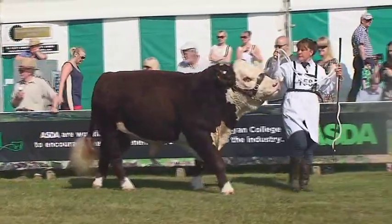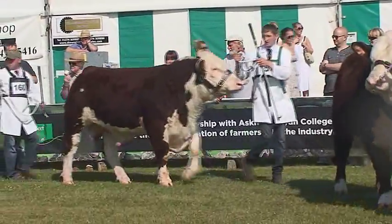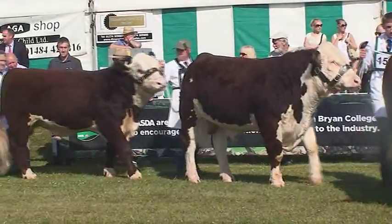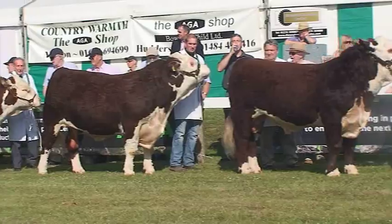First of our 3 days, they're all going to be sunny, they're all going to be warm, all going to be wonderful for showing cattle. Quite a few of these cattle will have been up at the Royal Highland Show a couple of weeks ago.